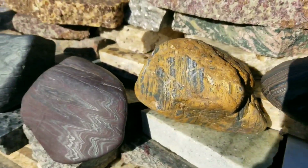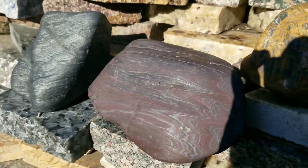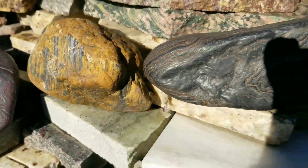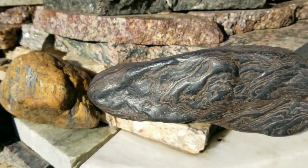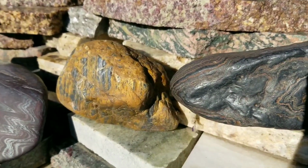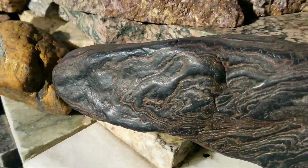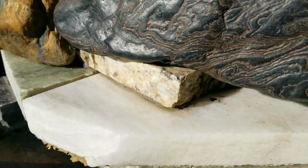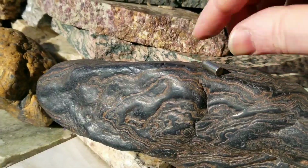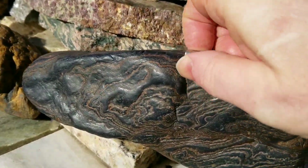Let's talk about magnetism. I brought these 4 rocks out here to show you guys a couple of things. The first thing is we know that banded iron formation is iron. And then the question is, why isn't all of it magnetic? For example, this piece here, get our little handy magnet out. It's actually very magnetic. That magnet is hard to pull off of there.